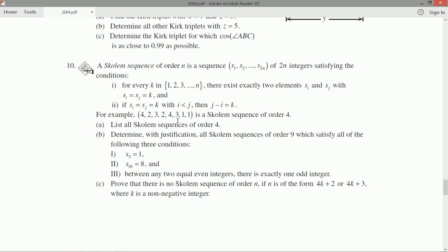No, I'm pretty sure you can't have a symmetrical Skolem sequence, because I'm just trying to think about it. The 1s would have to be placed in the middle, the 2s can't go around them, the 3s would have to go around them, and the 2s would be off on one side or the other. Interesting things to think about, though. List all Skolem sequences of order 4.